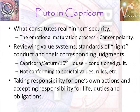Pluto in Capricorn is where we question what constitutes real inner security. This is where we're reaching over to the Cancer polarity and the emotional maturation process. And so anytime Pluto goes retrograde in Capricorn, it points over to Cancer and emotional maturation. And you can look to the opposite house where you have your Pluto Capricorn transit. And that opposite house is where you have emotional maturation, emotional self-reliance lessons within your soul.